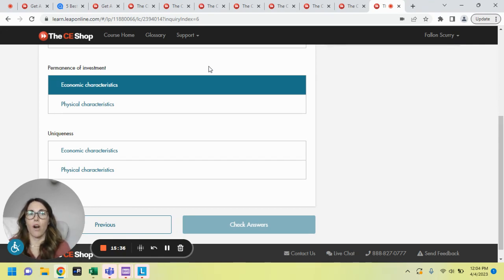You can also use their online proctoring through their course. And then they're going to give you instructions on how to complete all of that. So don't worry, when you get there, they're going to have it all laid out for you so you know exactly what you need to do before you start that exam.